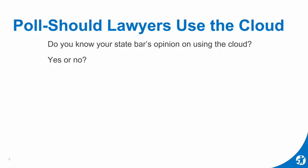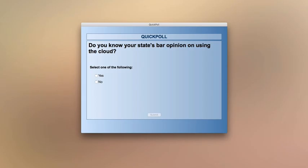Okay, so now we're going to move on to an issue talking about how we store our documents. And I wanted to have a poll here. So the first question here is, do you know your State Bar's opinion on using the cloud? Okay, great. I'll give you guys a few seconds to answer that.